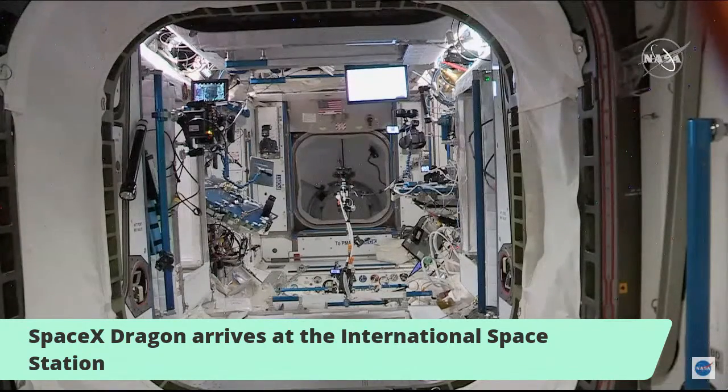After an umbilical connecting Dragon to the International Space Station was established, we did get confirmation of good power flowing from the International Space Station to Dragon. Dragon now relying on station power. We did get confirmation of good data transmission, and of course the teams here on the ground, both here in Houston and in Hawthorne, are troubleshooting some of the communication to make sure that is ready to go prior to hatch opening.